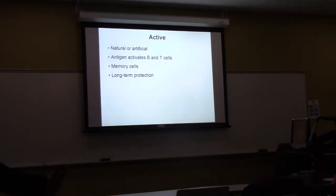This can happen both naturally or artificially. Naturally is where you actively get infected, right? So if I get the flu, that is a form of natural immunization. My body is responding to the flu, I will produce memory cells, and now I'm protected from that particular type of flu. But this can also happen artificially. This is where I take flu, I kill it, and I inject it into your arm. A flu shot. It's a way for you to get memory and a response, but it doesn't actively make you sick.